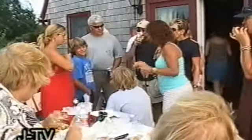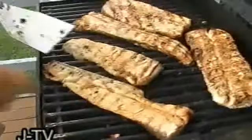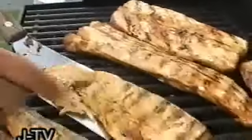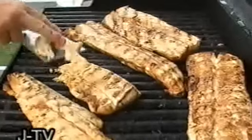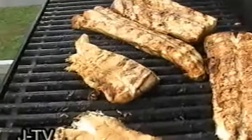Okay, great. And we'll put the kids' names on the menu. Excellent. See how nice and flaky that is. Look at that. Just flakes apart, just beautiful. It's just garlic and oil and stuff, but when my mother used to make it, it sure looked good.